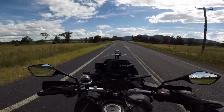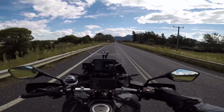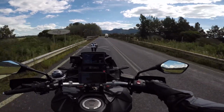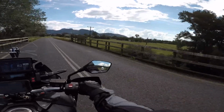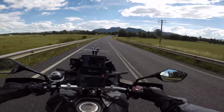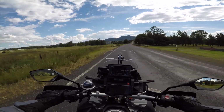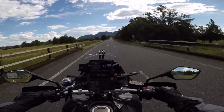What a beautiful area this is around Gloucester, like this big wide open valley here with the mountains ringing all around it on every side. Absolutely gorgeous area. Stunning. So I can't say if I've ever been to Gloucester or not. Population 2,500, elevation 100 metres, there you go.